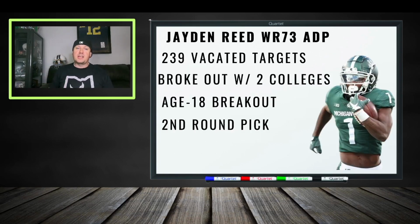Next, and this is the rookie I was talking about in the start of the video, so I hope you paid attention this long. Jayden Reed, wide receiver, 73 in ADP. There's 239 vacated targets in this offense. They might slow things down due to Jordan Love, which makes a lot of sense, and they got two good running backs. He broke out with two different collegiate programs. That is very hard to do at the college level, especially doing it at a young age, at age 18.